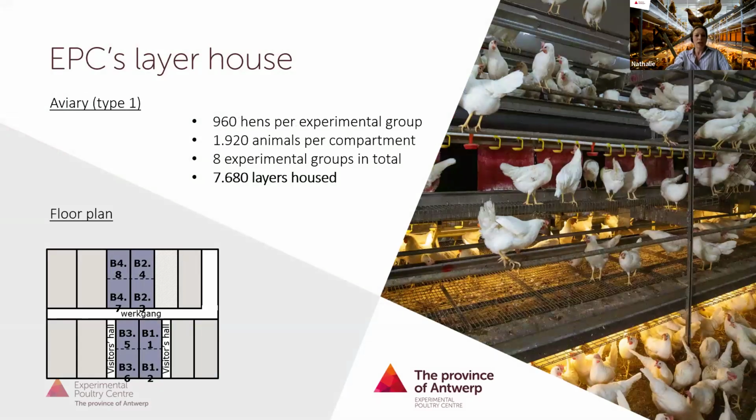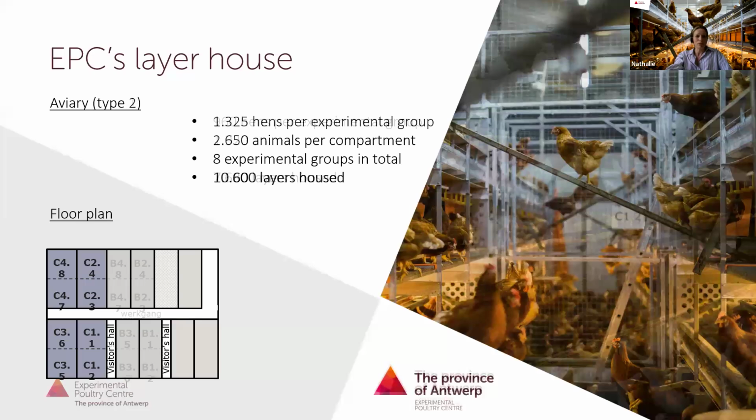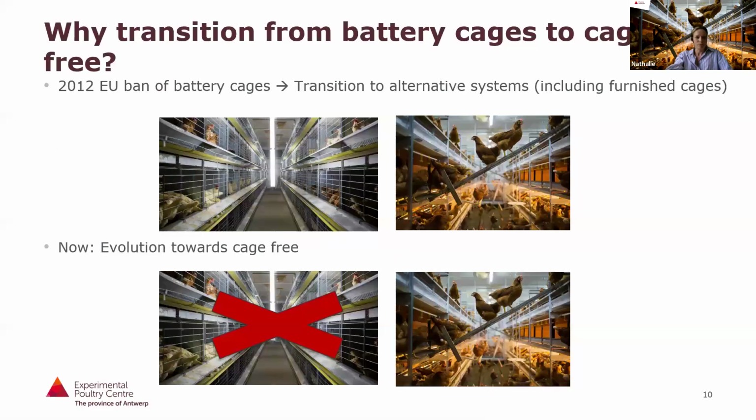And then we have two types of aviary systems. So an aviary is actually in Belgium the most common non-cage system that you can find in the field. And it depends a bit. We have two different systems that represent a bit of the systems that we see in the field. So we have four of this type and then four of another type, and it depends a bit on the number of birds, but in total we have 18,000 birds in a cage-free system.